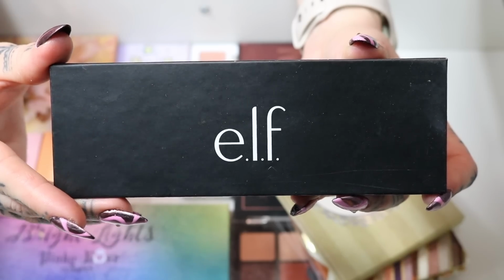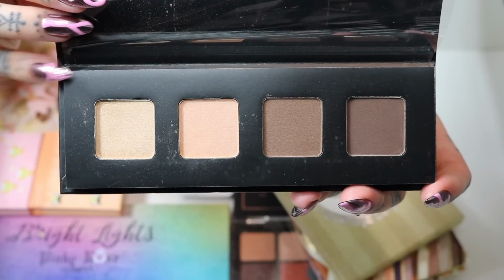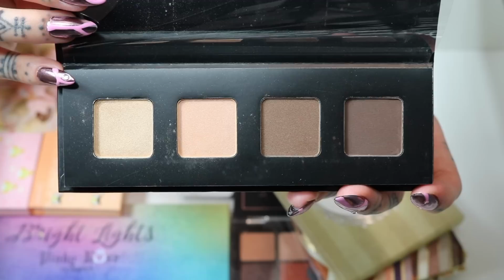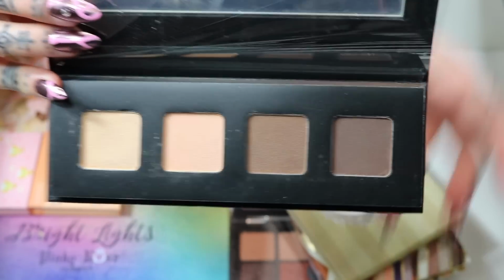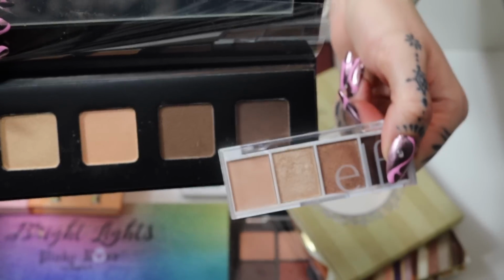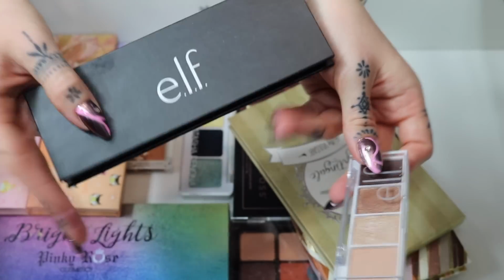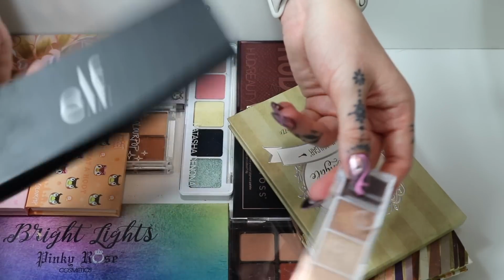Then I have my e.l.f. Bronzed. And this one's going from the collection because it is on the older side, and they ended up replacing this one with the bites that they have. The ones that look like this, and I'm pretty sure this is the updated version over here. Made the packaging smaller, got rid of this giant one, so gonna get rid of that one.